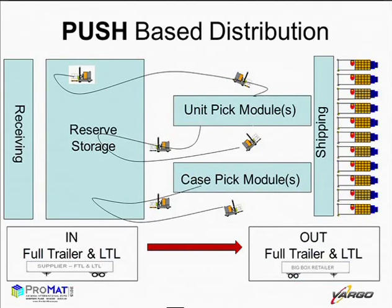So this is an example of a traditional push-based system. If you look at the big box retailers of the world, or if you're going to apparel stores or a retail outlet of some sort, it's a traditional layout. There's some variation to this, but primarily I've got full trailers coming in with LTL shipments coming in, and full trailers going outbound with LTL shipments going outbound. I do my receiving process. My reserve storage is a dense way of storing product, shrinking the footprint of the warehouse, but it holds all the product in anticipation of demand coming.